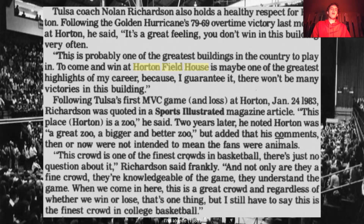This crowd is one of the finest crowds in basketball. There's just no question about it. And not only are they a fine crowd, they're knowledgeable of the game. They understand the game. When we come in here, this is a great crowd. And regardless of whether we win or lose, that's one thing, but I still have to say this is the finest crowd in college basketball."